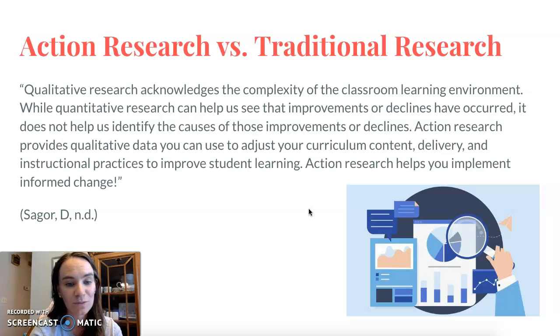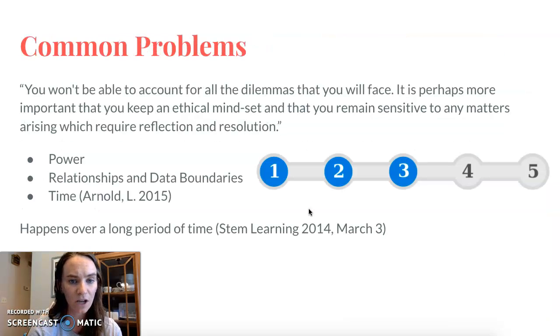And the Action Research helps you implement that informed change, whereas traditional research or qualitative research can help us see that improvements or declines have occurred, but it doesn't necessarily help us identify the causes of those improvements or declines. I also like, again, to say that traditional research is definitely more of an external. You just read what was already researched, and Action Research is more of your internal or active versus passive research.